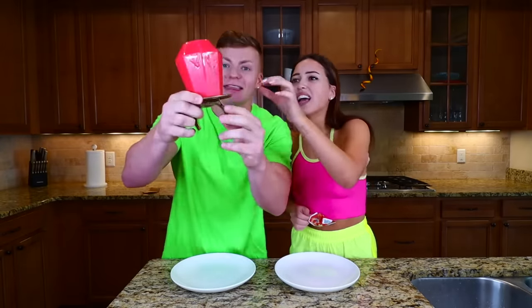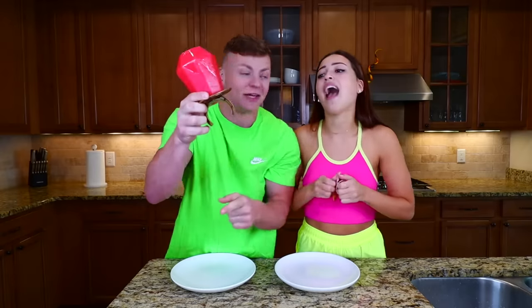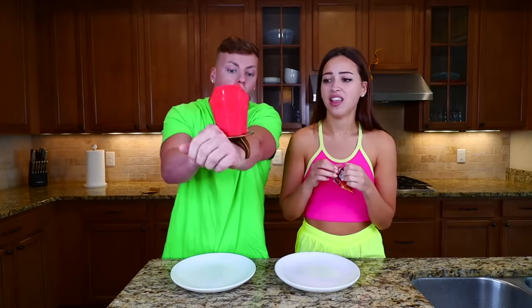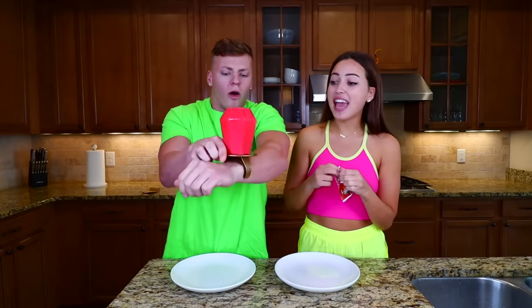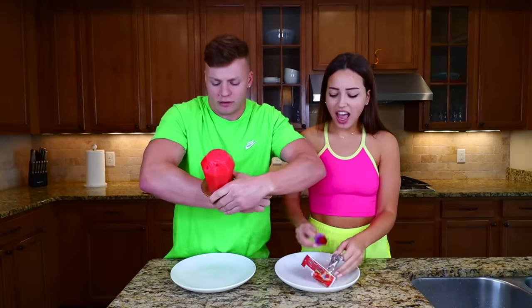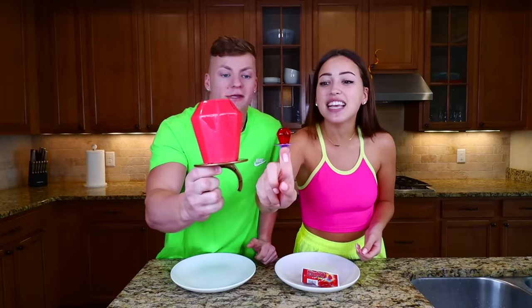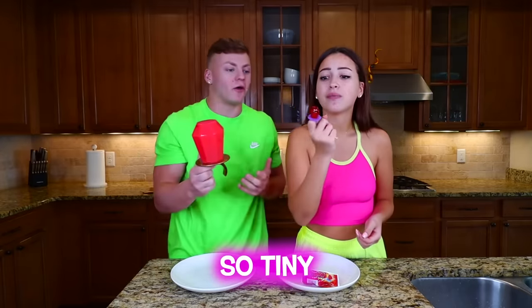Oh, guys, look at that. That bottom part is supposed to be what goes on your ring, but there's no way my finger will fit in that. But my wrist, ow! It fits! I think it could definitely fit on this wrist. Look, I got a real ring pop. Look at the difference in the size. That is so tiny. There's literally no comparison, babe.